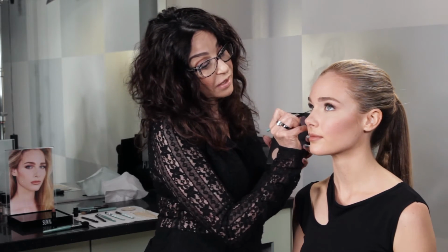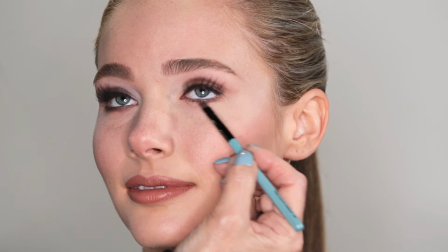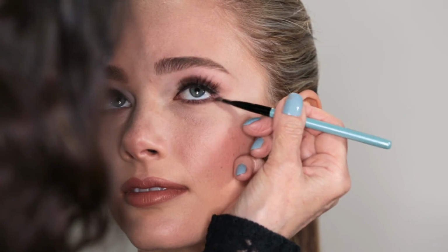Okay, look up. I'm using the Precision Angle brush, and we're going to create a nice smudgy defined line under the eye to make the eye look really big. And look at how it makes the color of our eye stand out. These just glide on. They're like butter. They are just so smooth. You can see how intense the pigment is.